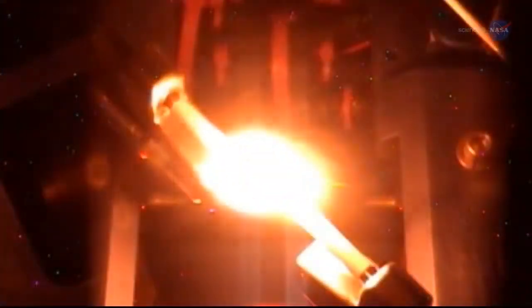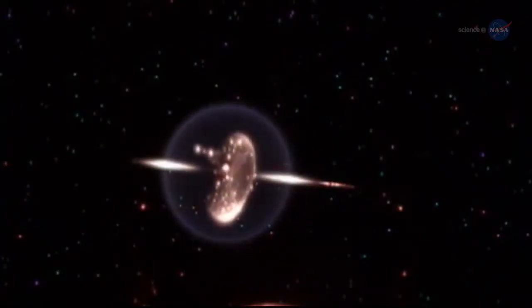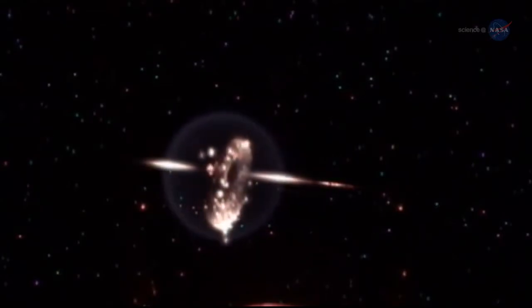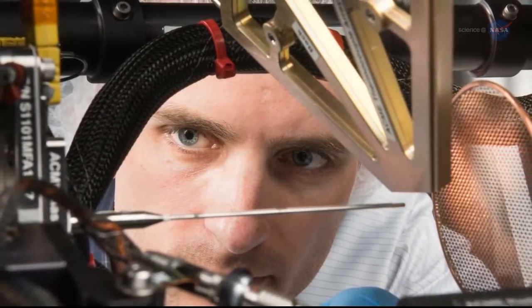The Flame Extinguishment Experiment, or FLEX, examined the burning of a single droplet of fuel in the microgravity confines of the ISS. The last of the droplet combustion experiments were conducted in September 2017. ACME began in November of 2017.